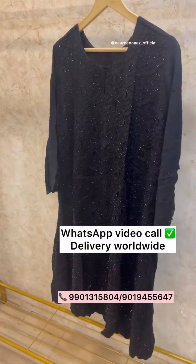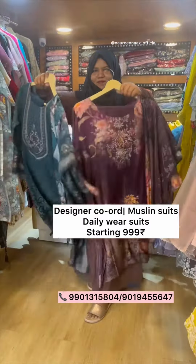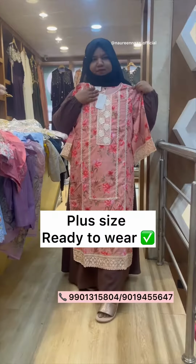Designer gowns are a must buy here as the prices start from 2999 and are available in all sizes. You also get plus size ready to wear suits up to 6XL. Unstitched material starts from 895 rupees only. Apart from this, you get branded original Pakistani suits like Bin Sayed, Tawakkal, Aga Noor here.